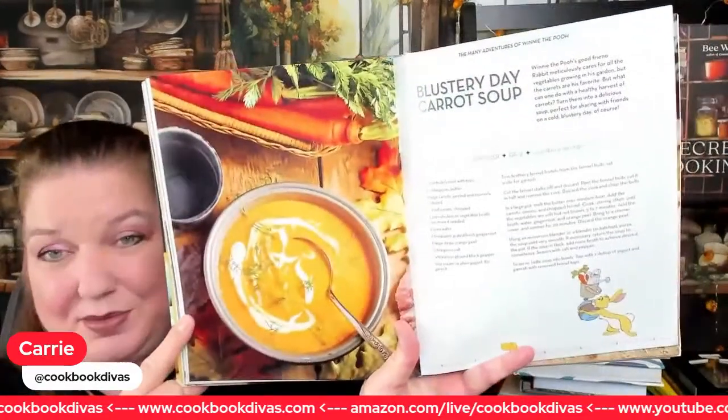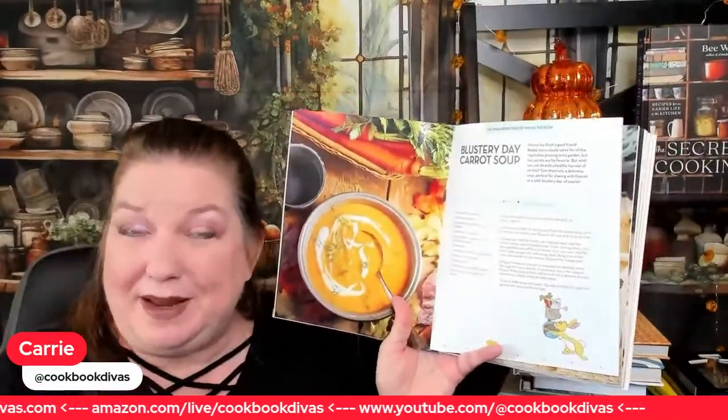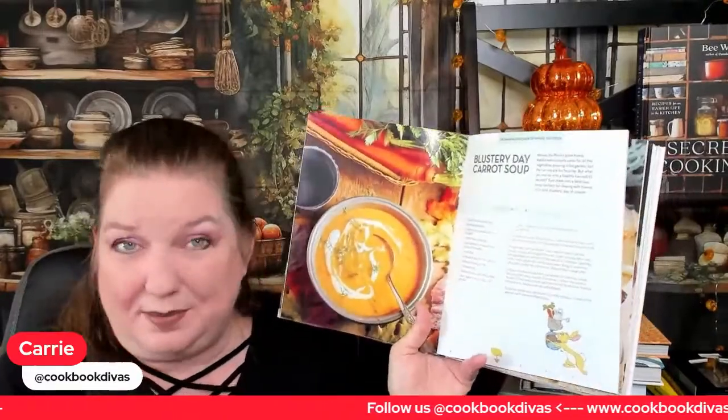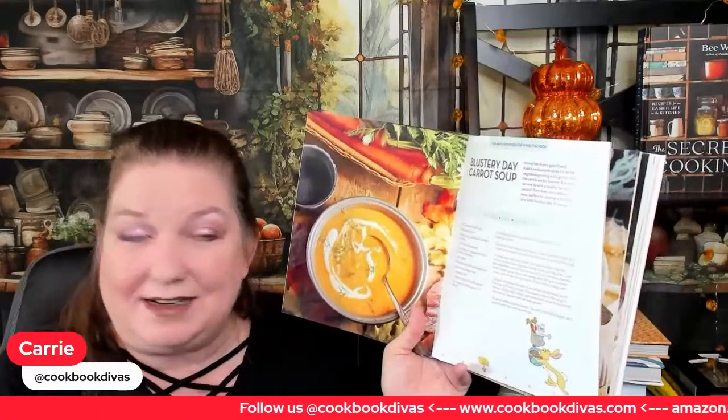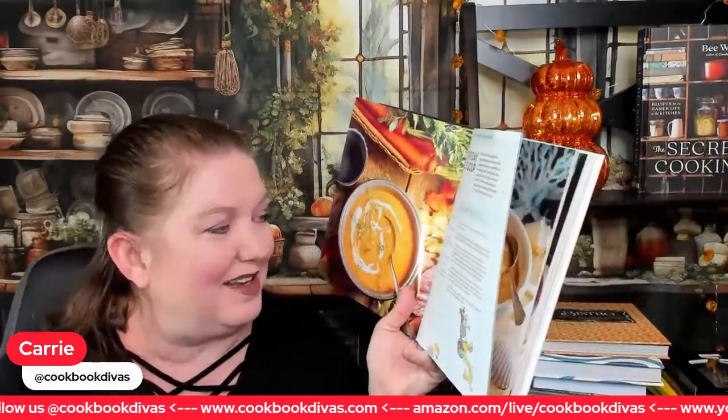Blustery day carrot soup. So I'm someone that will eat carrot soup if someone else makes it for me, but I'm allergic to cinnamon and ginger, and a lot of people put that in carrot soup, so I would have to make it for myself. This one calls for fennel bulbs with the tops. I don't like the taste of fennel. It's licoricey. So I would skip it. I would basically ignore most of this recipe.